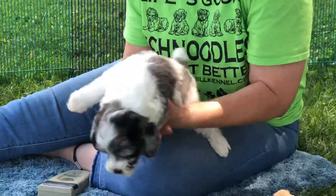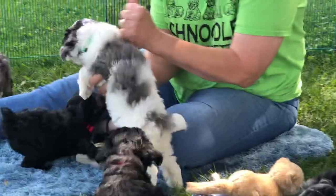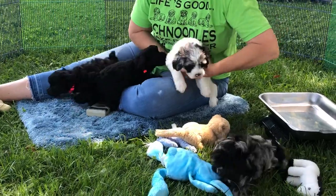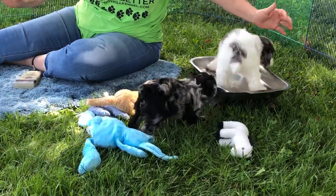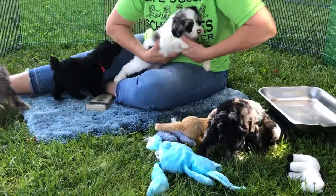Coats are phenomenal. They look like little polar bears. Let's see if I can get her to sit on the scale. Probably not very long. 3 pounds, 15 on the button. So almost 4 pounds. She's 3 pounds, 15 ounces.